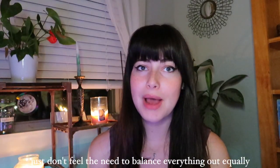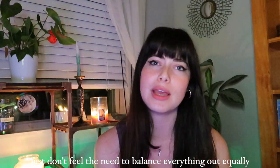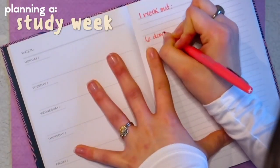Take out your planner, get some highlighters. Pink can be your self-care week. Blue can be your academic week. And yellow can be your social week.